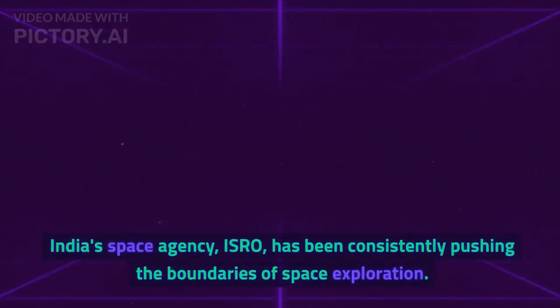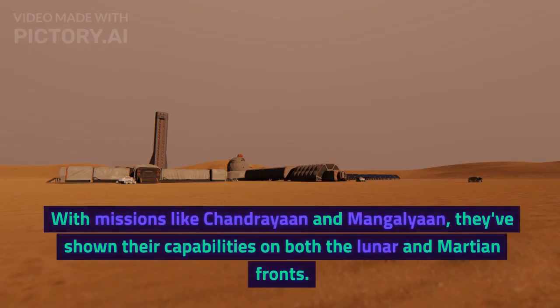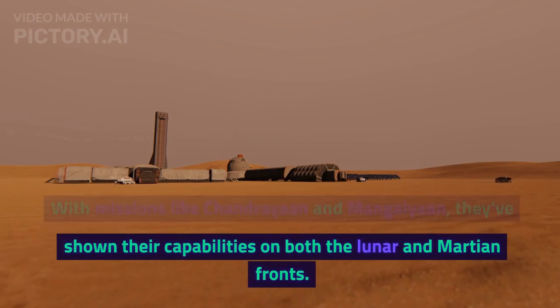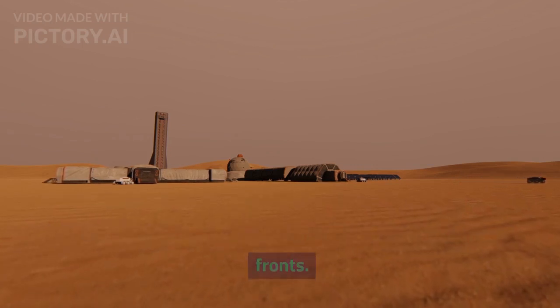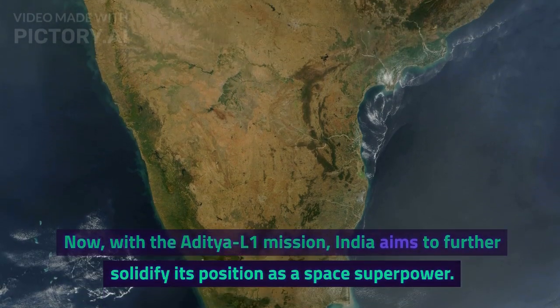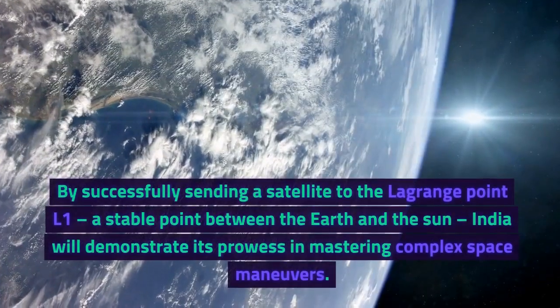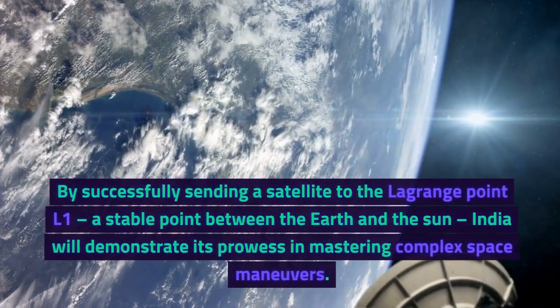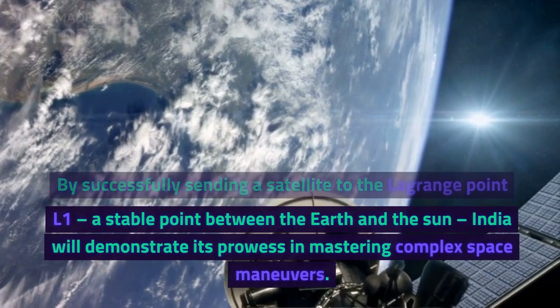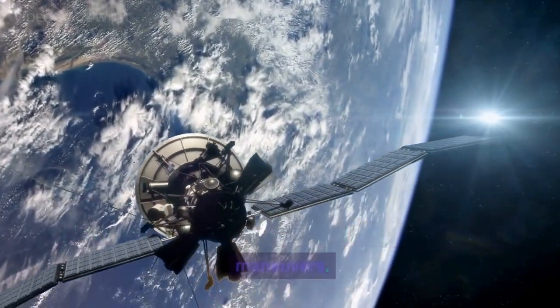India's space agency, ISRO, has been consistently pushing the boundaries of space exploration. With missions like Chandrayaan and Mangalyaan, they've shown their capabilities on both the lunar and Martian fronts. Now, with the Aditya-L1 mission, India aims to further solidify its position as a space superpower. By successfully sending a satellite to the Lagrange point L1, a stable point between the Earth and the Sun, India will demonstrate its prowess in mastering complex space maneuvers.